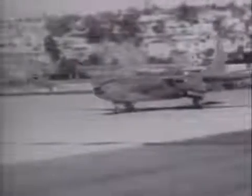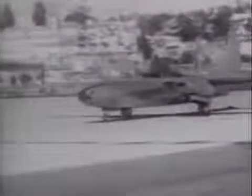Consolidated offered the B-46 as another 4-engine jet bomber. Its clean lines made it one of the most elegant aircraft of the time, and its performance as an early jet was quite acceptable. However, Consolidated was heavily committed to B-36 production, and the medium bomber project was not given a high priority.